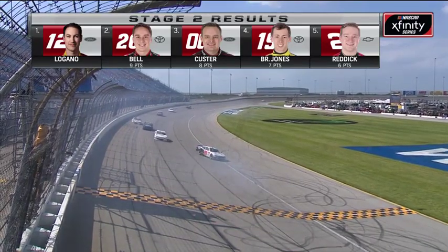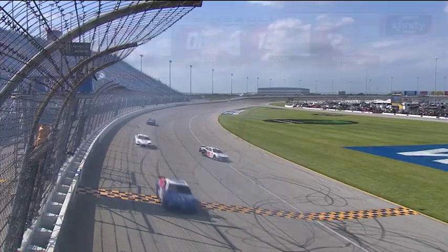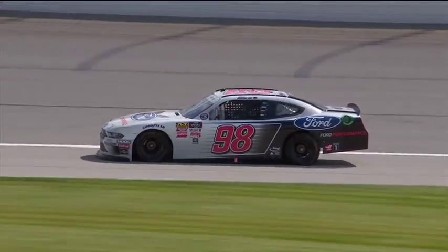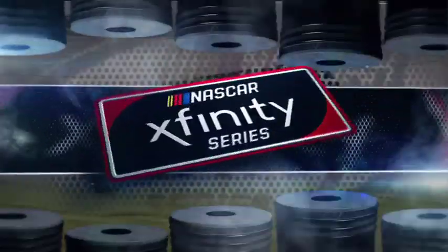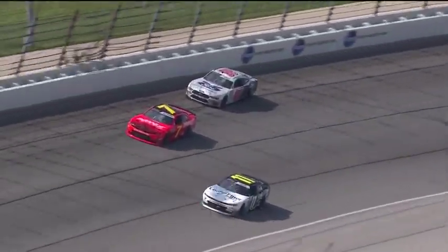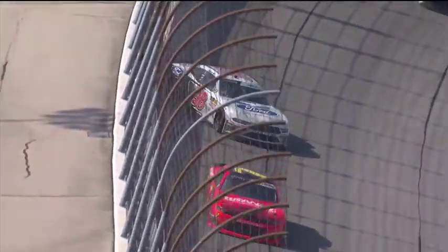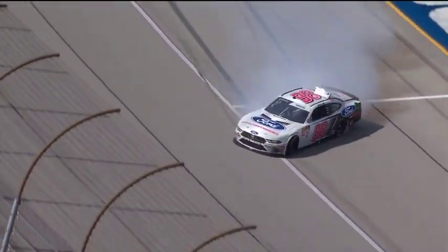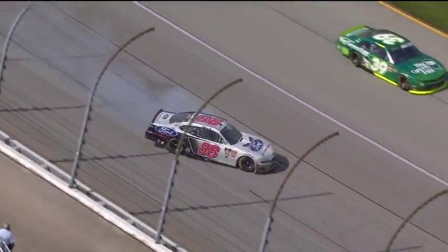Steve Letarte threw his pen down. You know why? Because that's a set of tires. Gosh. Another set of tires. He's wasting them. Let's go. Left rear tire of Chase Briscoe is down. Looks like the left front also might be down. It's on the top, really loose. You saw him wiggling really early in the corner. Good to stay out of the grass.